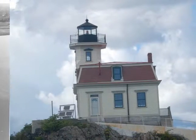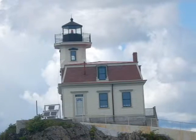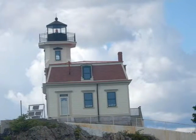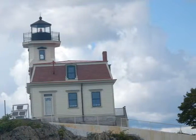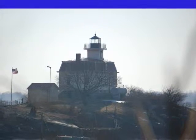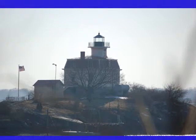The lighthouse can be easily viewed by boat or from the East Bay bike path, which borders the Providence River. This path is open to walkers as well as bikers. This westward-looking view of the lighthouse can be seen after a short walk from a parking lot.